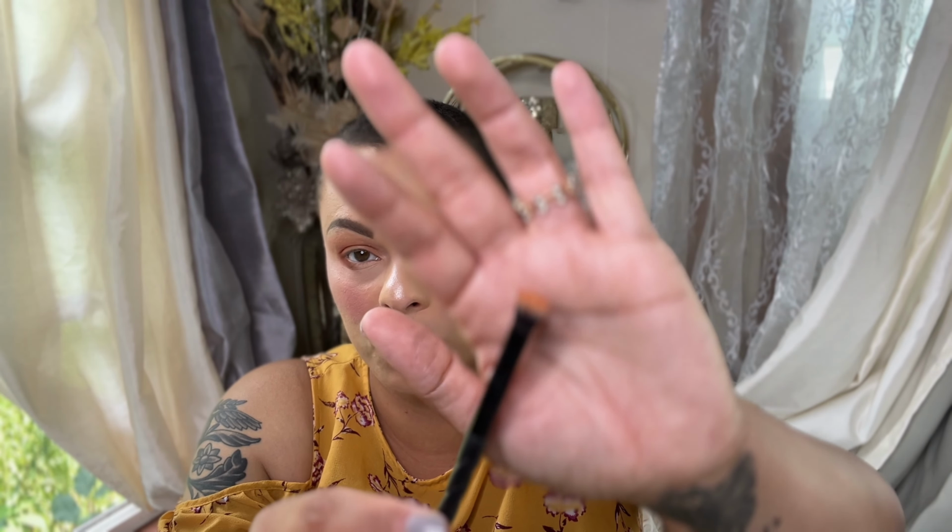Another way that I productively procrastinate, almost weekly. So I'm concentrating a lot of this underneath the eye towards the outside, and then I'll blend it in with this brush that I used with the lighter shade on it.